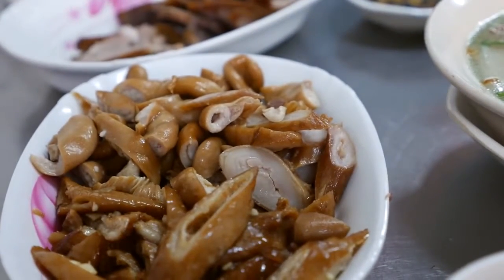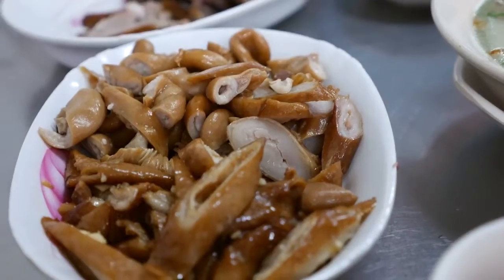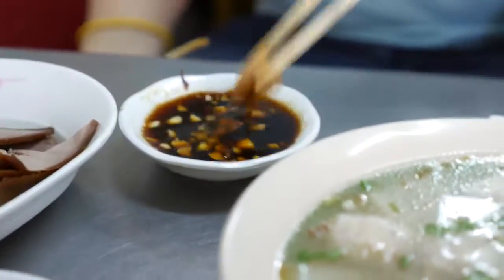You want to get some good sauce on this. How's that? Oh yeah. They're not even rubbery though. They're very tender. Very, very tender. Very, very smooth. I have more. Can't stop. It's something you can't stop. You just want to keep on eating it.